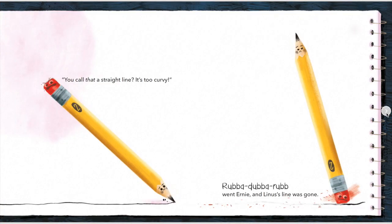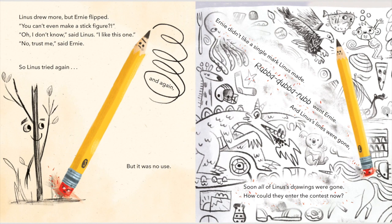You call that a straight line? It's too curvy. Rub-a-dub-rub, went Ernie, and Linus's line was gone. Linus drew more, but Ernie flipped. You can't even make a stick figure. Oh, I don't know, said Linus. I like this one. No, trust me, said Ernie. So Linus tried again and again, but it was no use. Ernie didn't like a single mark Linus made. Rub-a-dub-rub, went Ernie, and Linus's lines were gone. Soon, all of Linus's drawings were gone. How could they enter the contest now?